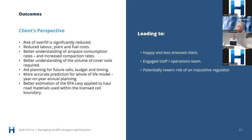So just on that EPA levy side of things, what does that discussion look like with the regulator about that? I'll be honest here, I haven't been involved in that myself, but I know that the operators are, when they have to do their annual statements. That's why we try and link the haul road management plans to the financial year, so it makes it easier for their volumes that may still be in the landfill and consuming airspace that they may have to pay levy on.